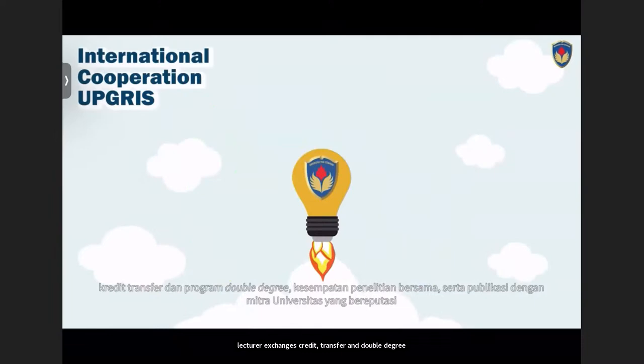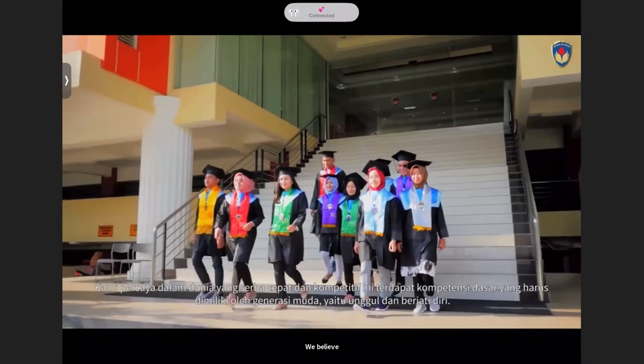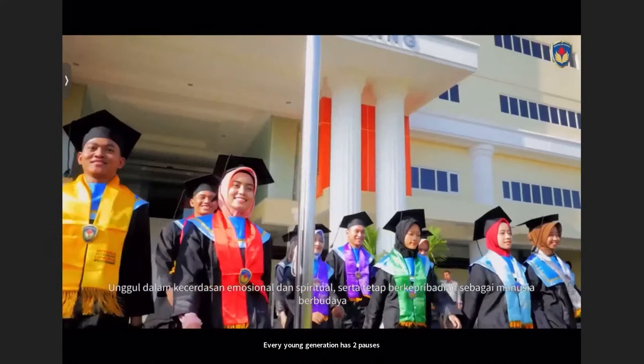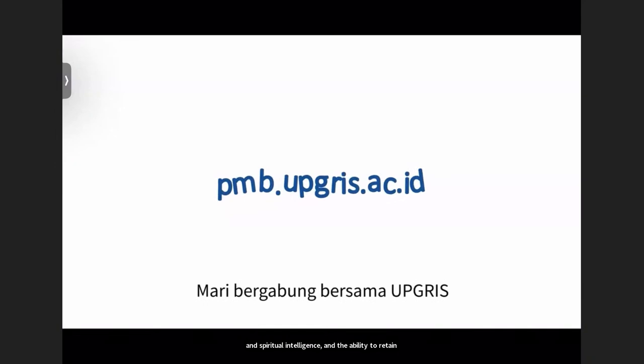We believe that in our fast-paced and competitive world, there are basic competencies every young generation has to possess, namely excellence and distinction. Excellence in either emotional and spiritual intelligence and the ability to retain the personality as a cultured human being. Please join UPGRIS.